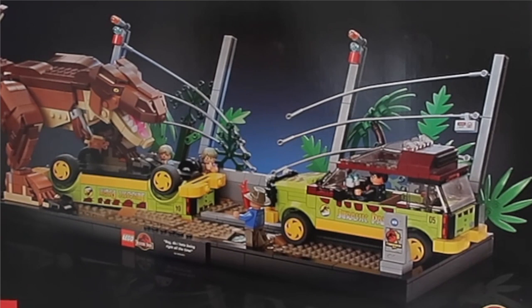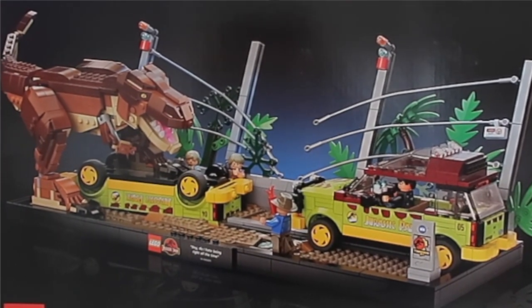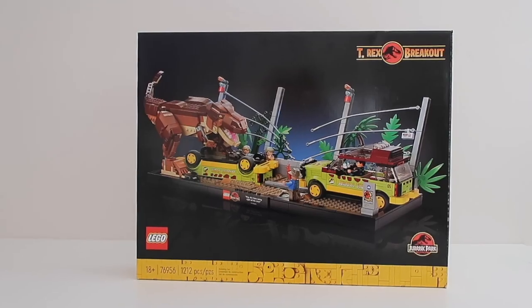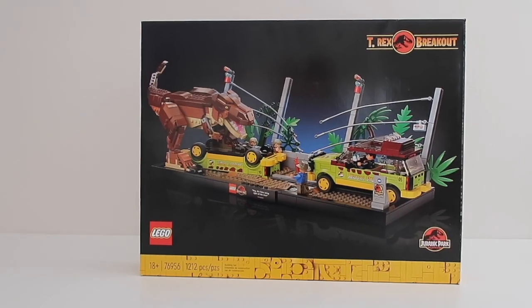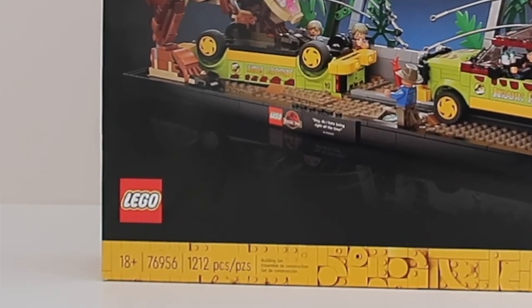Today I'm going to be reviewing set number 76956. This is the T.Rex Breakout from Jurassic Park. This set is 1,212 pieces and retails for $99.99 of your hard-earned inflated money.